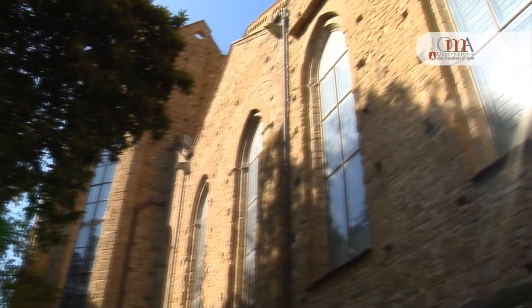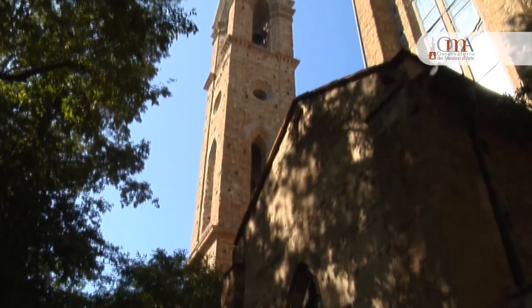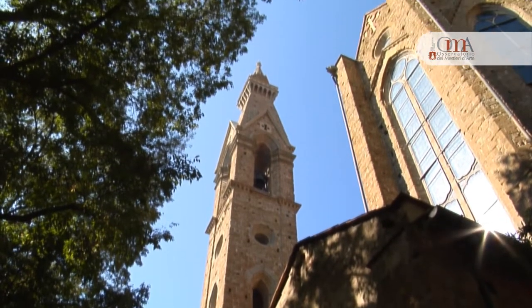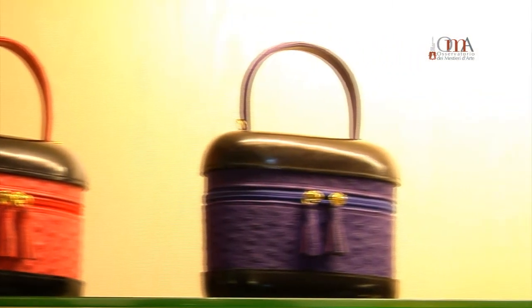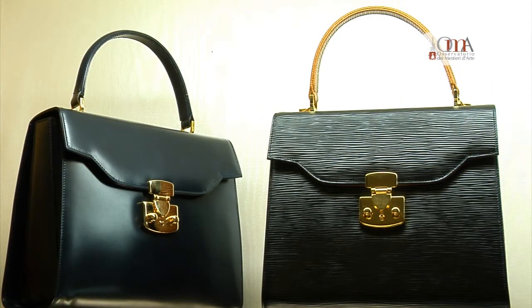The first desks were positioned in the dormitory of the convent. The rooms were designed by Michelozzo and frescoed by the School of Ghirlandaio, where the School of Leather is still situated today. Since then, it has received a host of acknowledgements. Over the years, the requests of clients have changed. Today, bags and purses are the most requested item from the school.